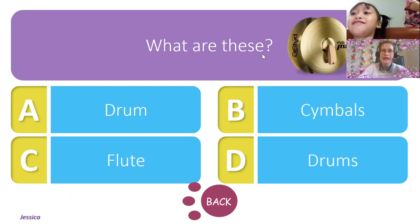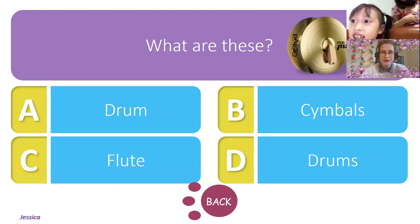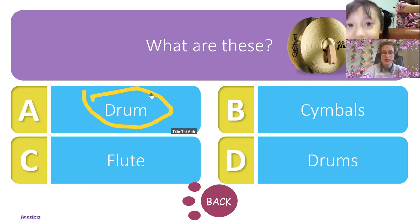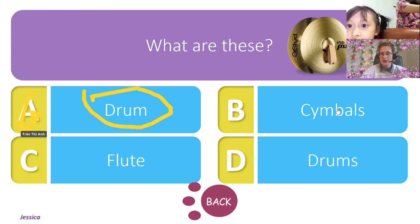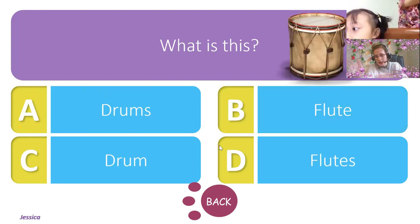What are these? They are syllables. Syllables. Syllables, okay? Not drums. Syllables. Yes, good job. We need to focus. Okay, you know what this is.